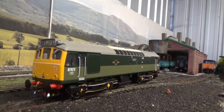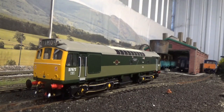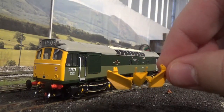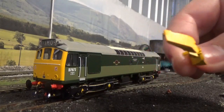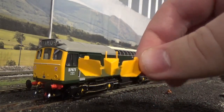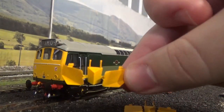Now, it's not very often I tend to talk about the accessory parts that you get with the models, but these are some details that I thought were worthy of mentioning, and that's the snowplows that you get with the model, which this loco in this livery in real life did have. The only thing I would say about these snowplows is that they did in real life have white embellishments on them. On these ones supplied by Heljan they don't, but that's not a problem because I can sort that out myself.